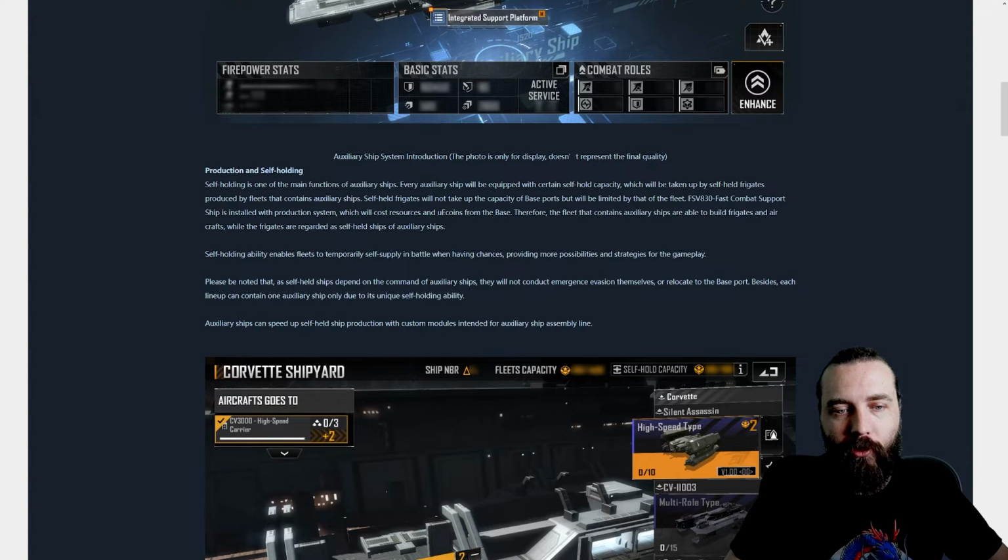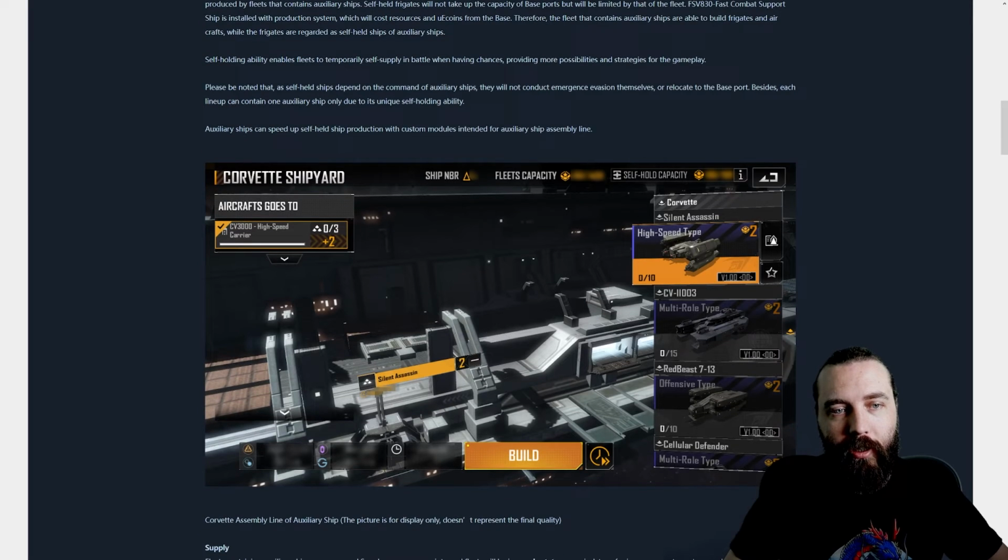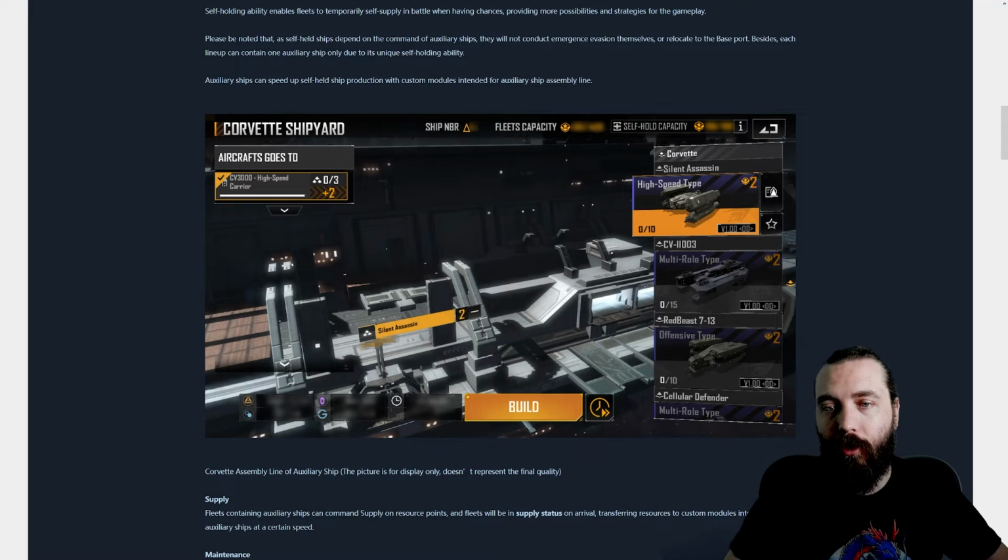Auxiliary ships can speed up self-held ship production and custom modules intended for auxiliary ship assembly line. We can see here in this picture something very interesting. There must be either a CV3K in this fleet with this, and you can see you can flat out just build assassins and stick them straight into the CV3K. So if you're losing Corvettes and fighters, actually I don't know if it can do fighters. We do know it can do Corvettes.